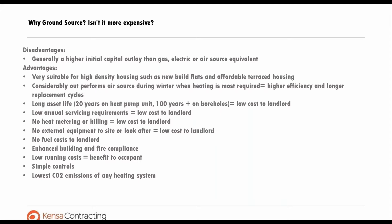These are ground source heat pumps. They're located inside, they're not outside. So the heat pump units last about 20 to 25 years. If you take a 40-year life cycle approach, you'll be maybe installing your second ground source heat pump by year 40, but you will have replaced a gas or an air source system perhaps 3 or 4 times in that period of time. And the boreholes are there. Once they're installed, they're there for the lifetime of the building, over 100 years. So that's why it's a low operating cost to the landlord.